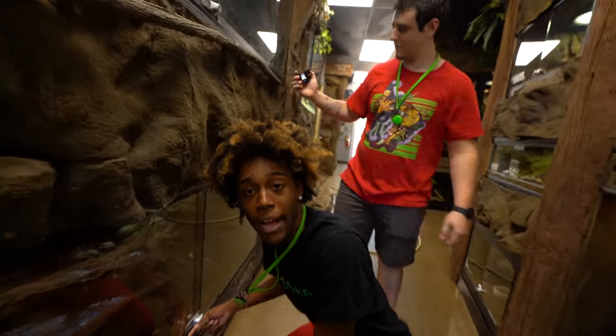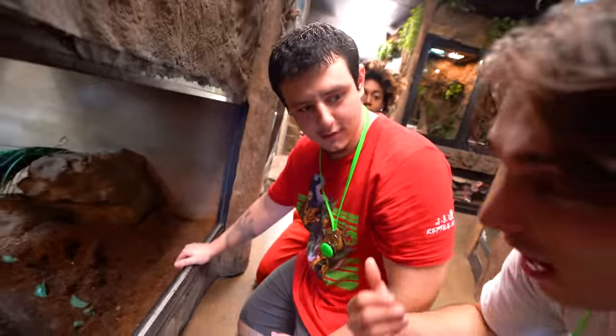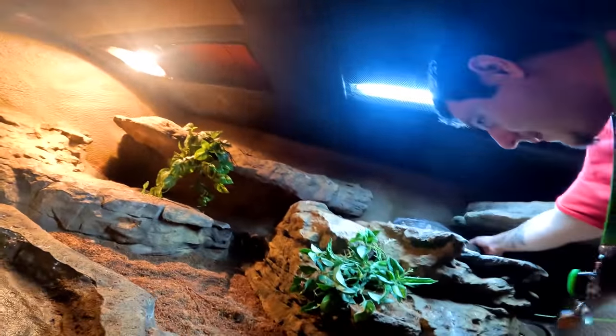So this here is Waffles the Black Throat Monitor. This guy right here is from Tanzania. You gotta get him out. Yes, no, no, that's the waffle. Watch your head. Oh, it smells so good in here. Hi, buddy. If you just get him and pass him to me, I'll help you out.